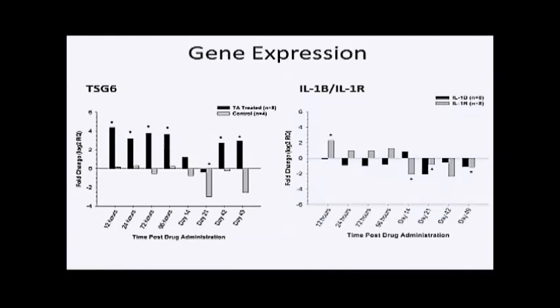Again, something odd happened on day 14, and I'm not exactly sure what the explanation is for that. And then we saw an initial increase in that interleukin-1 receptor, followed by a subsequent decrease. But I think the main take-home point from both of these graphs is that these actions seem to be prolonged. So it seems like we have a prolonged anti-inflammatory effect, which is a good thing.